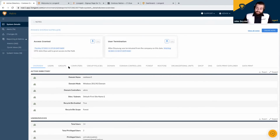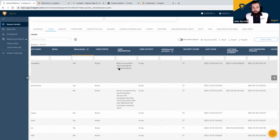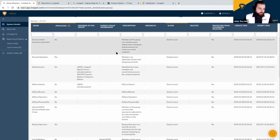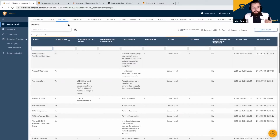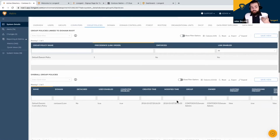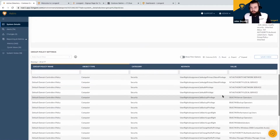As far as the deep granular tabs go, on the users tab, it's all of the details on the system. We can see all the users, who they are, whether or not they're privileged, last login, last bad password attempt, last password change, what groups they're a member of. On the flip side, you get the groups, the members, description, scope, create time, modify time, the computers in the AD, what OS they're running, their IP address, whether or not they're active, anomalous activity against these, the group policy objects. If there's any detached, we'll shoot you a ticket, make sure we're right there on your service board for the client, got the settings all well documented.